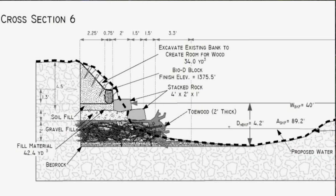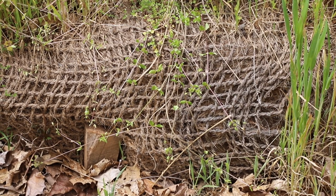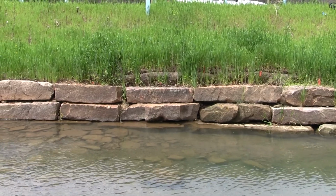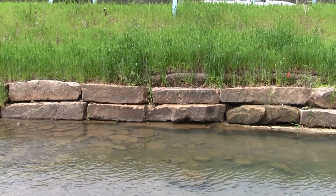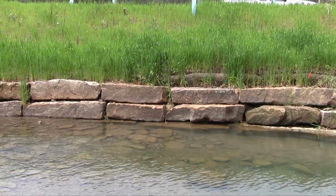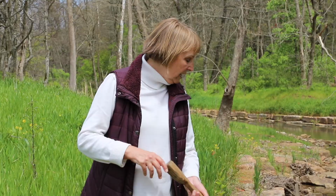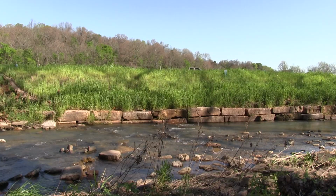And then we have a bio block here that creates a soil mattress all the way through here where we could plant native vegetation. And you can see we planted vegetation between the rocks. We've got silky dogwood, witch hazel, this is a willow stake, and then this whole bank is planted with several hundred native species of plants.